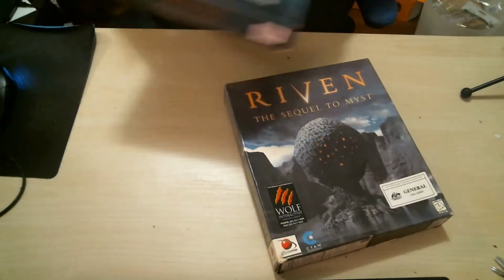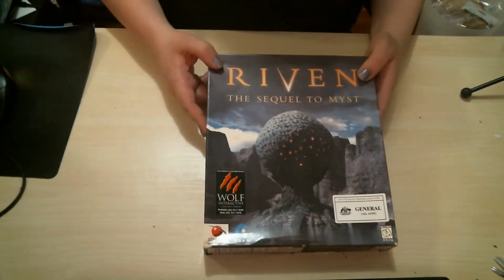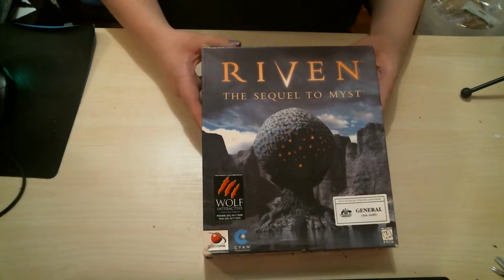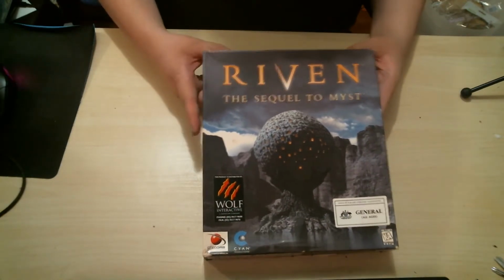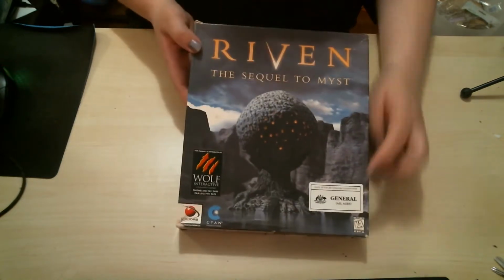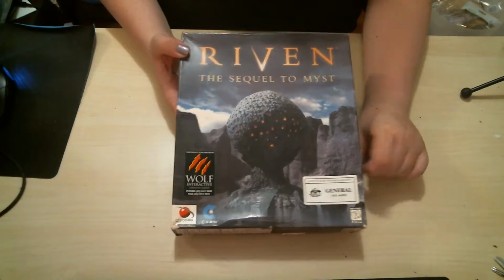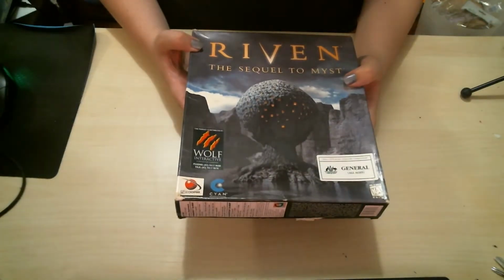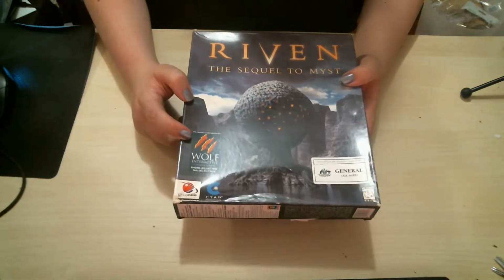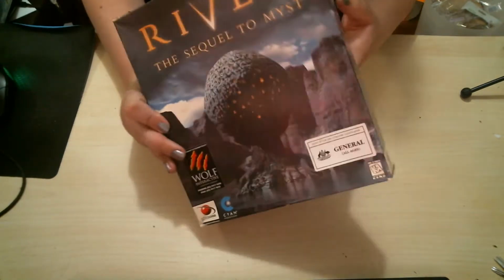Anyway, Riven time. The sequel to Myst. By this time, Broderbund's video game publishing department had changed the name to Red Orb for some reason. Also, this one has an Australian rating logo on it. Yay. Games used to all have this sticker on them, now they have big ugly coloured things that are the same as on movies. And there's a sticker for the Australian distributor Wolf Interactive, who I've never heard of. Cyan, Red Orb, Riven, sequel to Myst.